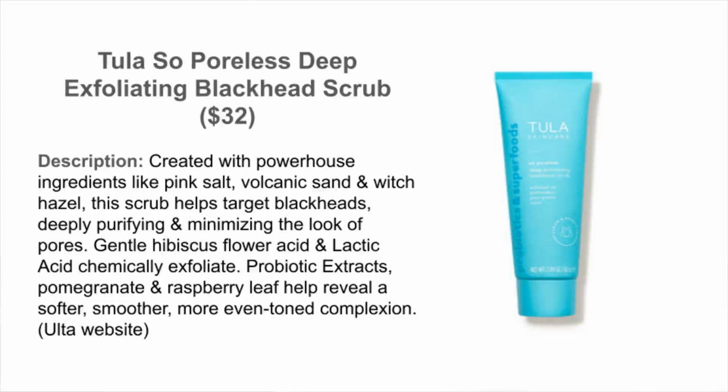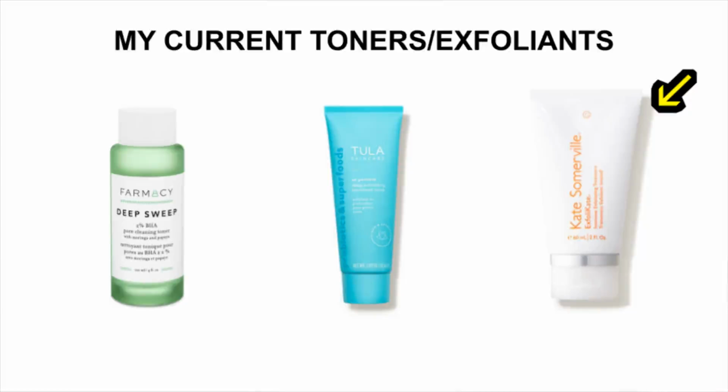This blackhead scrub is formulated with pink salt, volcanic sand, and pomegranate to deeply exfoliate, with witch hazel and raspberry leaf, which is going to clean out and minimize those pores. This is a much gentler exfoliant compared to my last product I'm currently using, which is Kate Somerville Exfoliate Intensive Exfoliating Treatment.